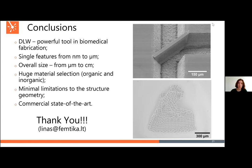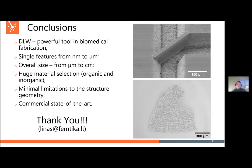What is the record of resolution in 2PP process? You mentioned under 100 nanometers, but how much less? So basically, it depends on who you ask. The smallest features that were done in lab without repeatability by other groups go down to 10 nanometers. But realistically, something like 250 nanometers is something you can expect without any post-processing steps. We ourselves have done under 100 nanometers, but then repeatability is quite bad.